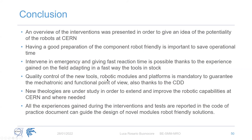Conclusion. I gave you an overview about the interventions presented, and gave an idea about the potentiality of the robot itself. I showed you the difference between when the design is robot-friendly and when the design is not robot-friendly. Also, to intervene in emergencies, a fast reaction time is possible thanks to the experience gained on the field. With this experience, we're able to adapt the tools that we already have in stock.